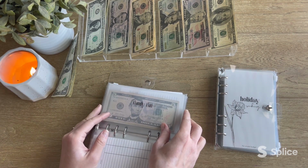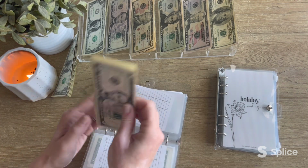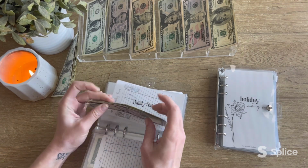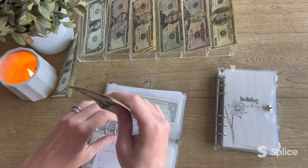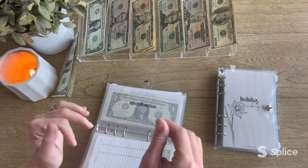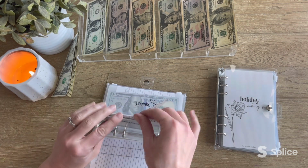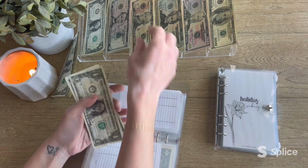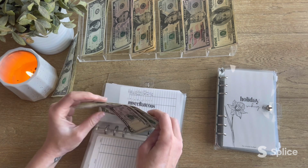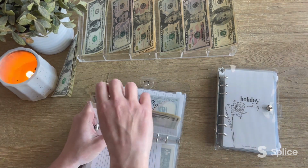Okay, Family Fun is up next, and it's actually not being funded. So let's go ahead and give her a count. 5, 6, 7, 8, 9, 10. So $10 in Family Fun. Miscellaneous is getting 5. And it now has 5, 6, 7, 8, and 9. $9 in miscellaneous.